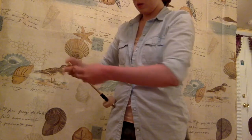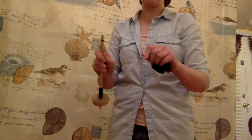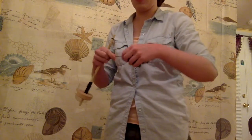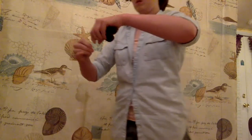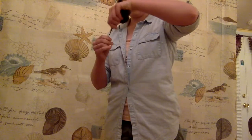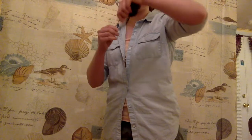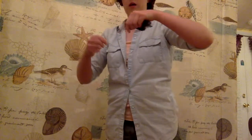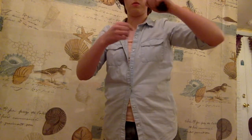Getting it set up. Since I don't have a hook, I have to do loops on the top of the spindle so that the yarn does not come off the staff on the end. Not everyone rolls the spindle off their leg. That's what I do. That's what I was taught. For me, it brings up the most speed. But other people like to use their hands and just spin the spindle with their fingers, which also works fine.